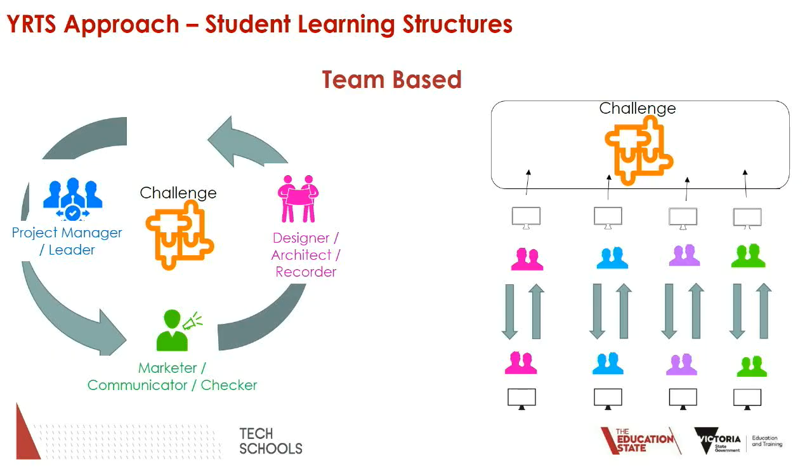When I said group work, here's how things work at the tech school: everything's done in groups of three. We have a project manager who's in charge of how the group works together, a designer architect who's thinking about what the group is creating, and a marketer or communicator that's thinking about how they're going to present their ideas and almost sell their ideas to the other students.